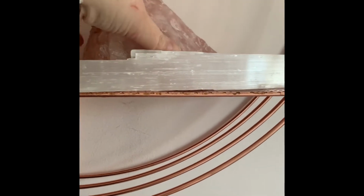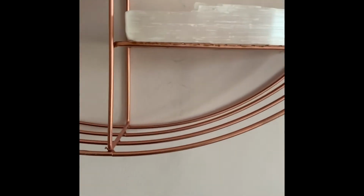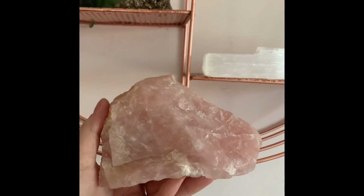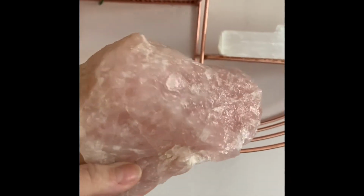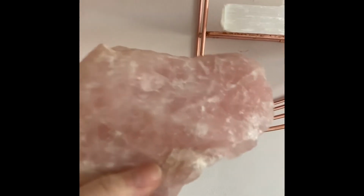Yeah, and so then I've got this huge rose quartz, which I will show you. I just love the shimmers on a selenite. Ta-da! She's huge. Somebody told me this looked like a piece of gammon before, which I guess it does. And I've had people ask me, am I sure it's not Himalayan salt?